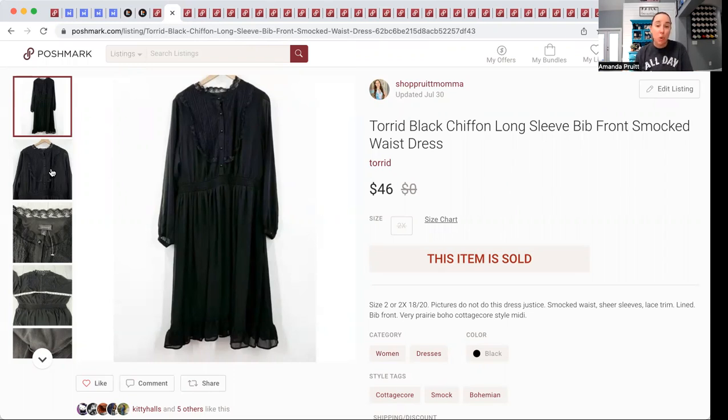Anyway, this was a gorgeous dress, and I was a little sad because with Torrid, you can usually find stock photos. I could find nothing on this dress. So I went with my pictures. They weren't the best, but it still sold.